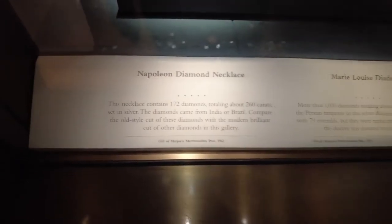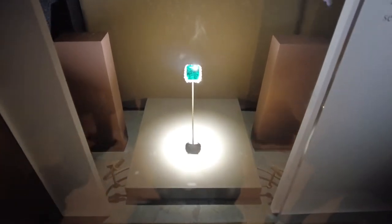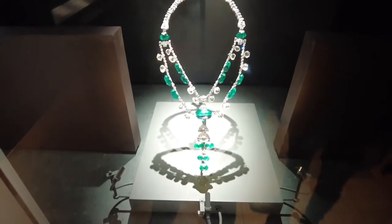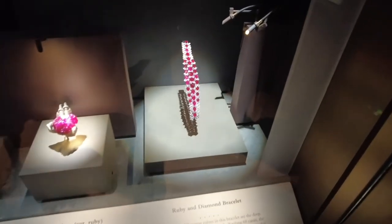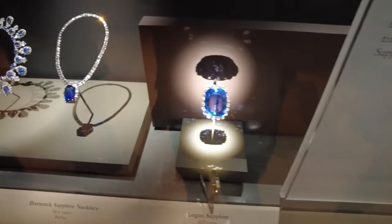A woman. This was a woman's ring. Over here, it's a huge emerald ring. I like rubies a lot. 38 carats. But rubies are the same thing as sapphires, except some of these things are just a ruby crazy. Has an imperial, diamonds. It has chromium in it, like that topaz, and this one has titanium. Rubies. Sapphires.